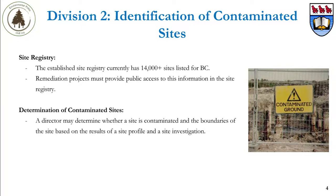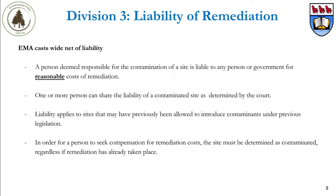So Division 2 of the Contaminated Sites section of the Environmental Act goes through the identification of a contaminated site. It defines the site registry, which is established with over 14,000 different sites in BC. Remediation projects must provide access to the site information in the site registry. Determination of a contaminated site is determined by a director, and the boundaries of the site are based on the results of a site profile and site investigation.